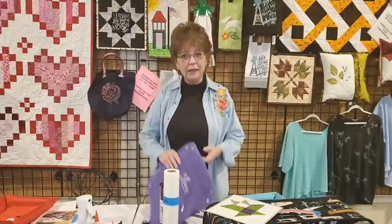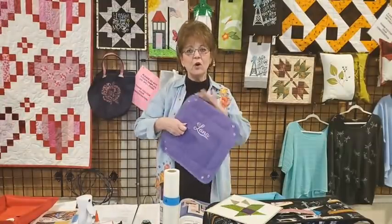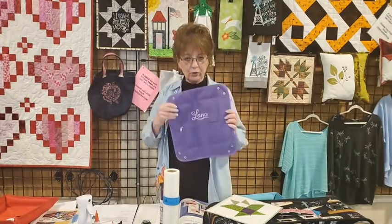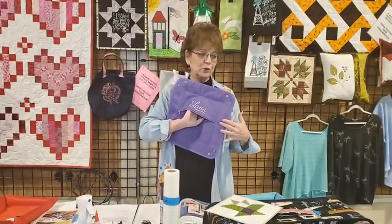After you are done, if you're at a different location than your home, you can unzip this and put all your tools in here to take home with you so you don't lose any of them. That is really, really great. Also, I did embroider on mine, because when you buy these, a lot of us are going to have them and you want to make sure you know which one's yours.